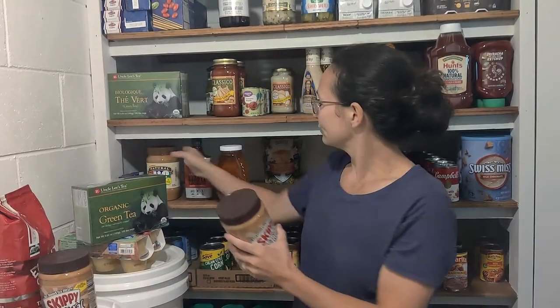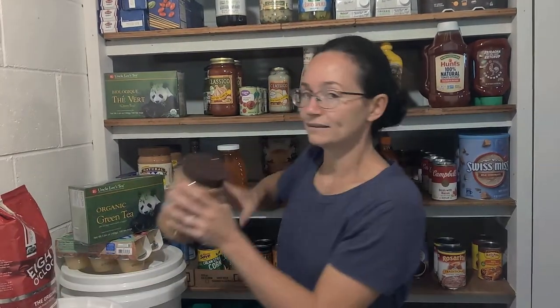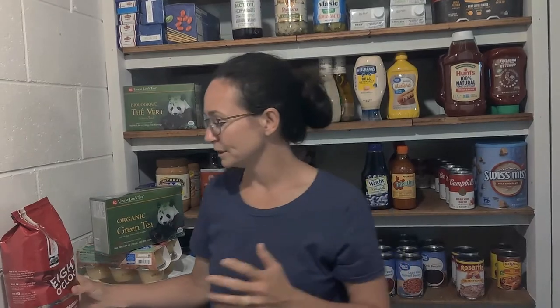So we have a little bit of peanut butter here, and I desperately needed to add some more to the shelf. So now we have at least three large containers of peanut butter in the pantry.